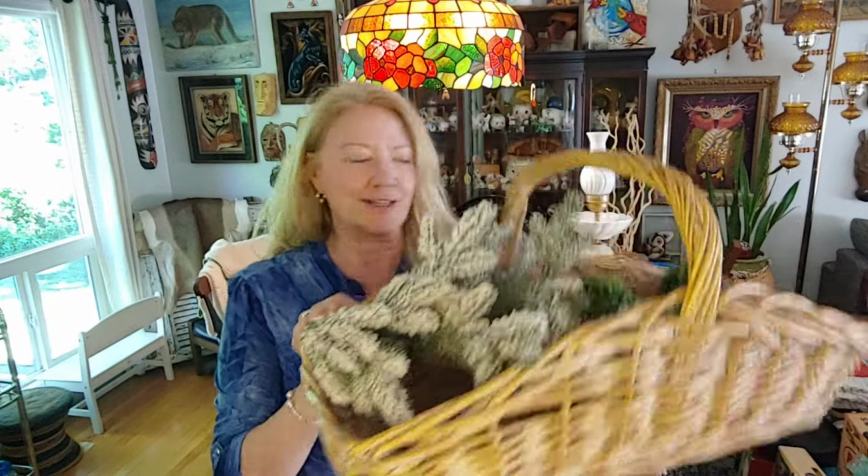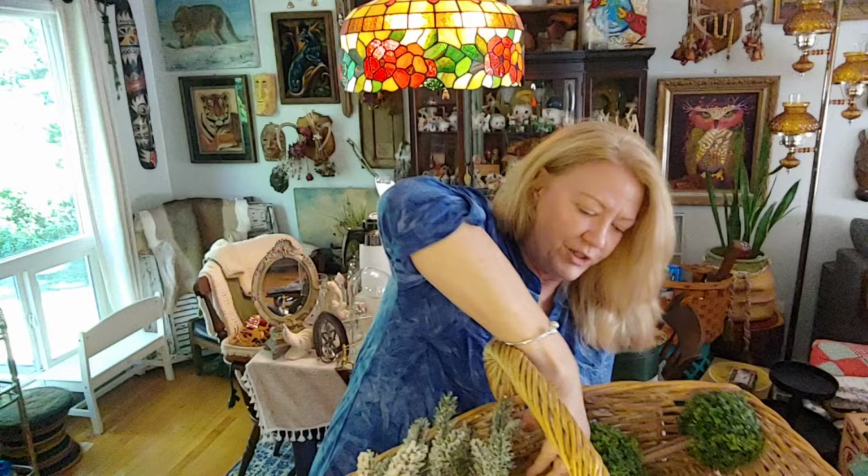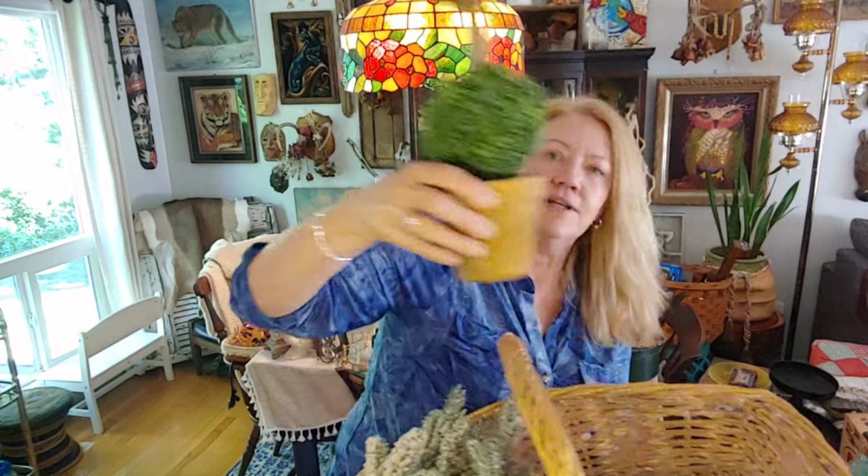I think I'm going to have to wrap it up pretty soon because I'm on a time crunch a little bit. I'm doing this before work and I want to get to work on time. So I did stop in at Goodwill yesterday and I found a few things. Found this really cute topiary.